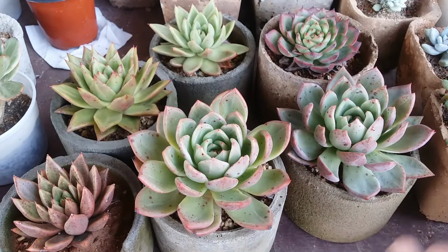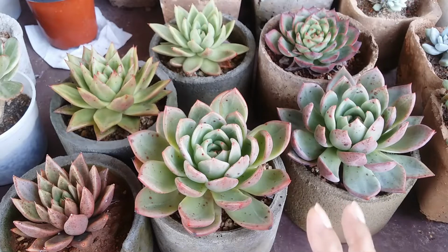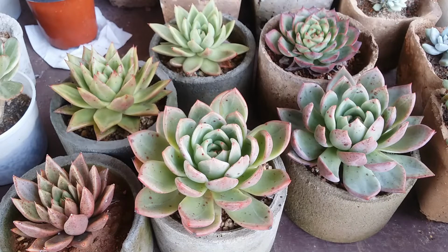Now the ones that I've named just now are all hybrid succulents, which means that they have been genetically modified, either for the leaf structure or for the colors. To make them more attractive, they have been created into hybrids so that they can be sold off to customers. You will not find any of these varieties in this color in nature, because remember guys, in nature it's all about survival and being camouflaged.